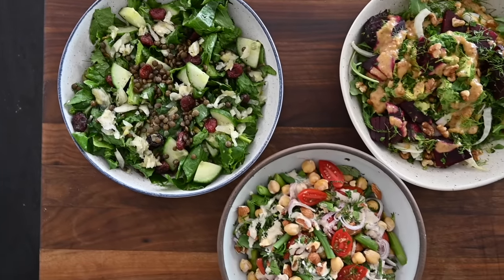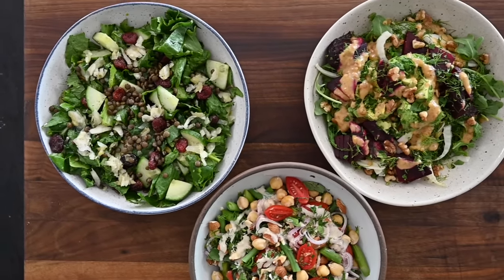One of the reasons people find salads a bit boring is that they're often made with just raw vegetables. I get it, raw vegetables are good for you, but they can be a little bland. So we can also add marinated vegetables, roasted vegetables, grilled vegetables, pickled vegetables. There's a whole universe of different types of veggies we can add to our salads.